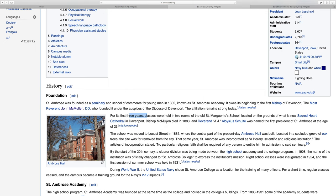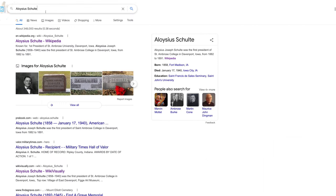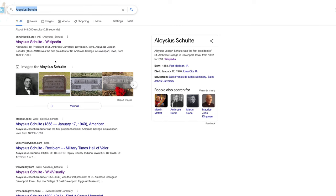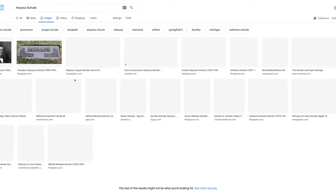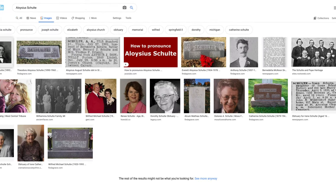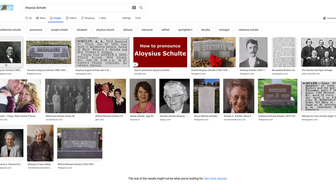Bishop McMullen died in 1883, and Reverend A.J. was named the first president of St. Ambrose at the age of just 23. And I like to put a face to the name of this young gentleman. At just age 23, becoming president of such a school, but I could not find any. And this is not him right here, because the dates of birth do not line up.